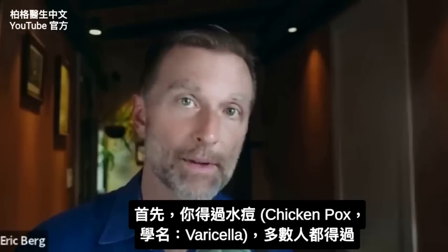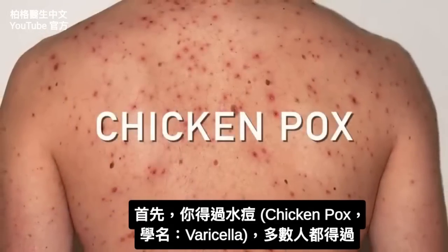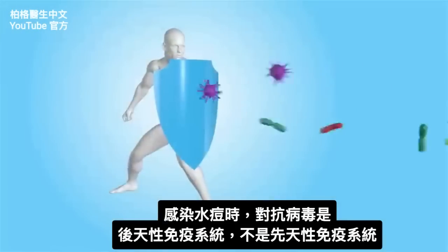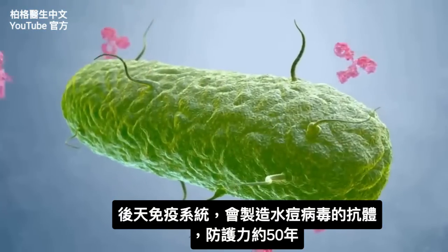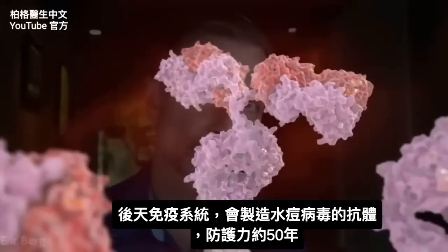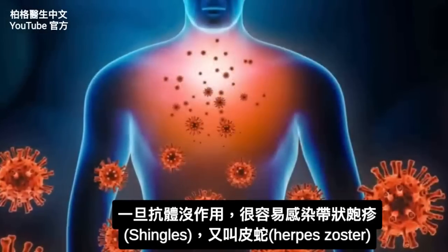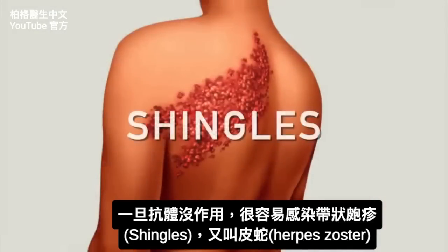So the first thing that happens is you get something called chickenpox, varicella. And the great majority of the population had chickenpox. Now, when you get chickenpox, your immune system comes in, the acquired immune system, okay, not the innate immune system that you're born with, and starts to make antibodies against this virus. And you're pretty much protected for about 50 years. But as soon as these antibodies don't work anymore, you're more susceptible to having symptoms like shingles.